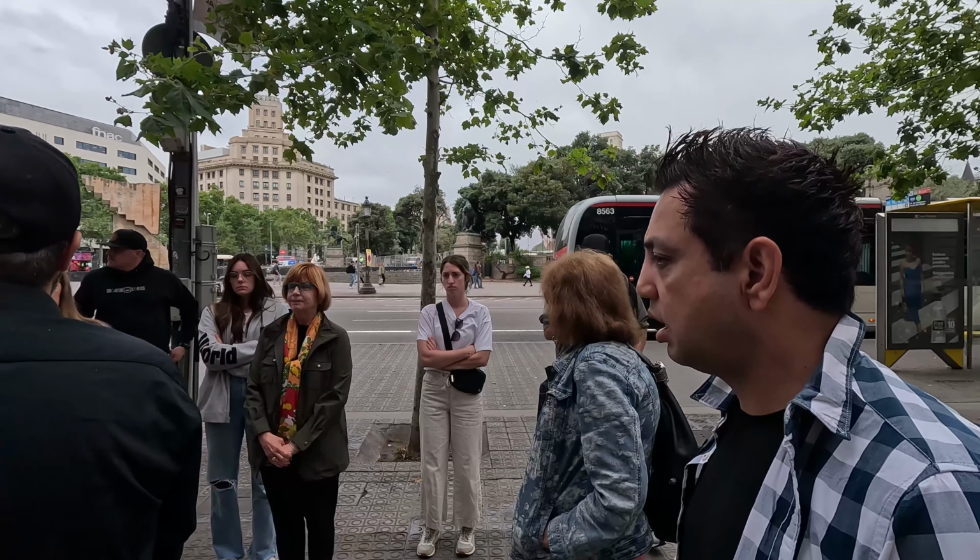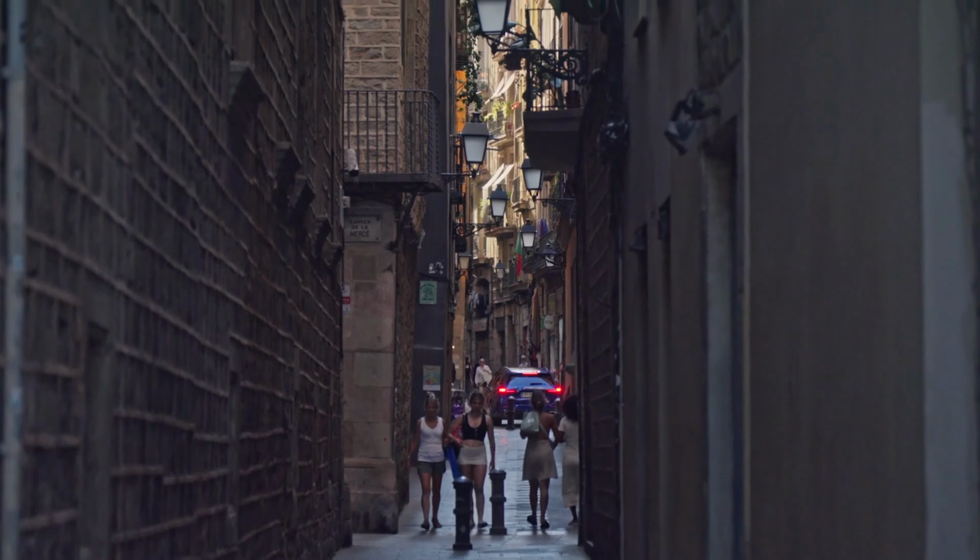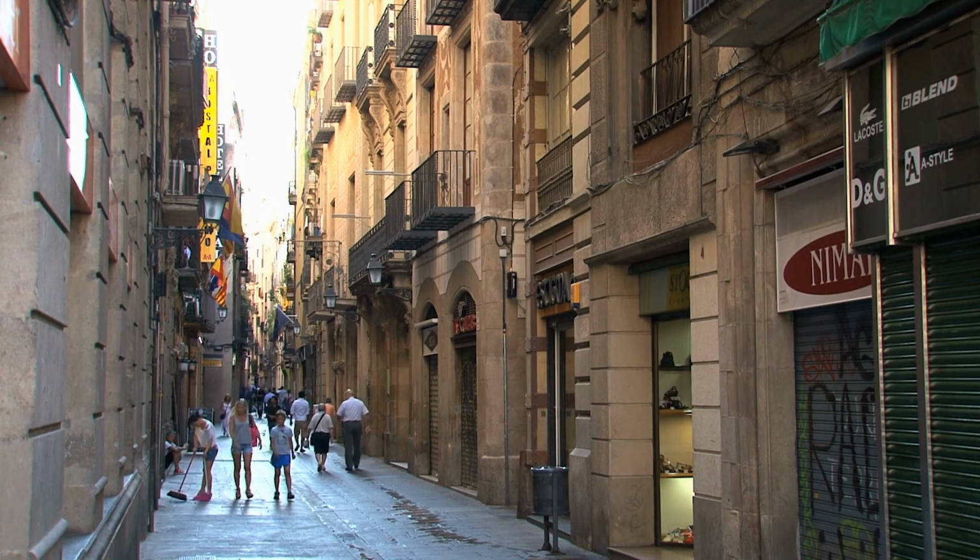Around the square, there are shops, cafes, and modern architecture. But what's interesting is how seamlessly it connects to the older, more historic parts of the city.